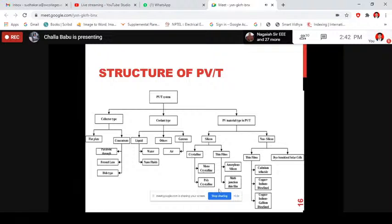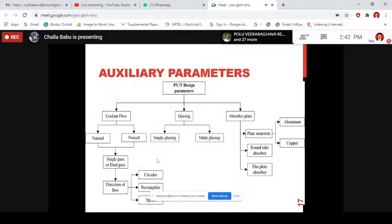I selected water as the liquid, but in the work you will find whether the water is flowing in a natural way or a forced way. Similarly, whether the air is flowing in a natural or forced way, that is the coolant flow, in which way it is flowing. Whether it is a single pass or a dual pass.